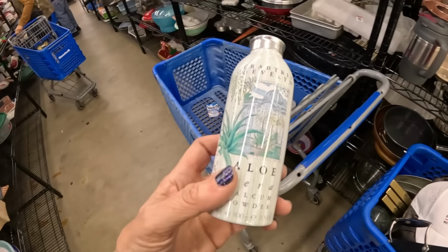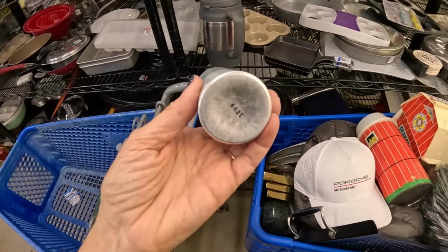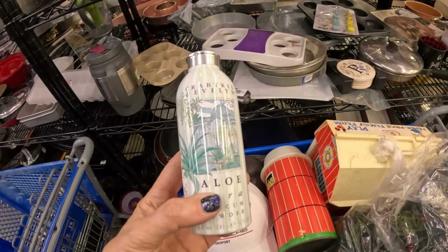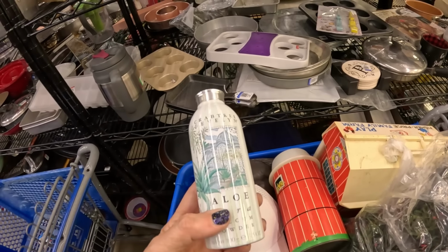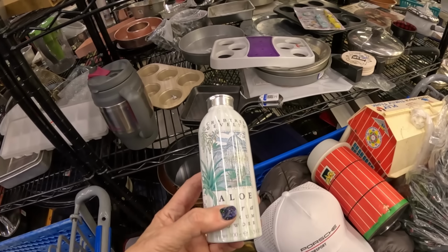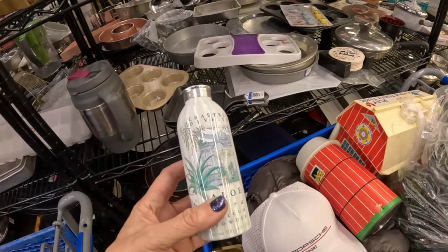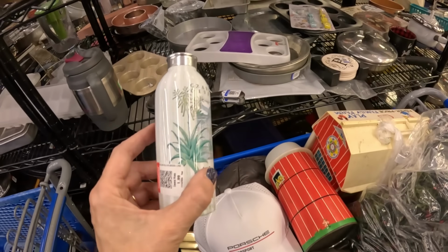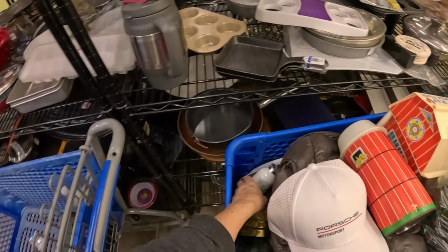Now, if this was used, I would not pick it up. I don't like picking up any kind of cosmetics or sprays unless they're super high-end. Then I'll go ahead and do that and disclose it. I believe on eBay they're really cracking down on open personal products. I'm not sure, but this one is sealed. You can see the seal up there, and $1.99 I'm paying. So we're putting that in the cart.